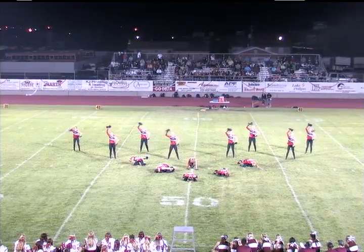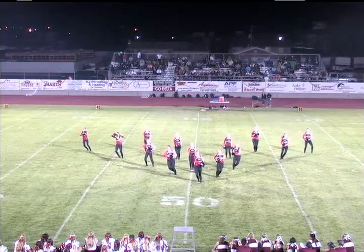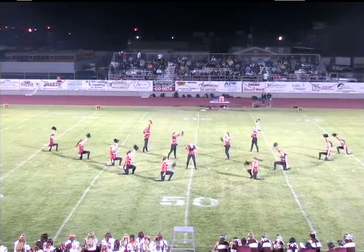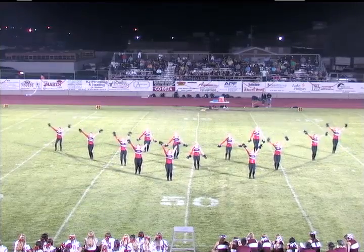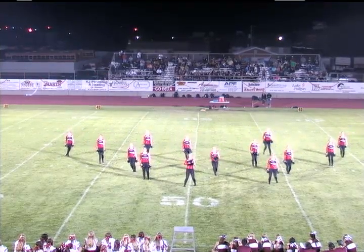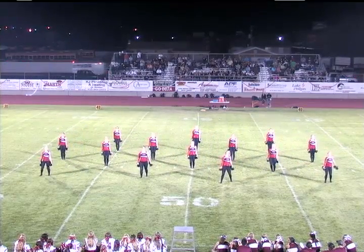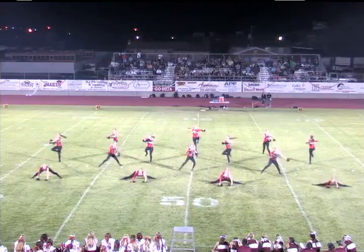Yeah, with the amount of flags, neither offense could really find a rhythm. I think we had one play where we had 4 flags thrown before we could get a play off. I'm sure both coaches are in their locker rooms right now saying, we got to clean this up, we got to clean this up.